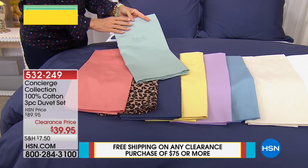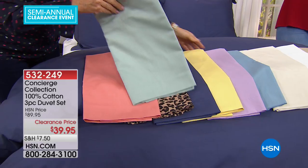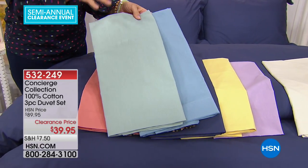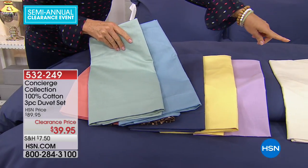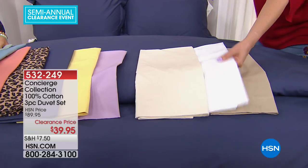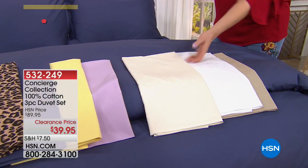It is. And I was pulling out the jade. I love this jade color. It's very spa-like. It's really on trend. You could do a light blue. You know, maybe you're in the mood for just a lighter, summery color. Look at all the neutrals down here. By the way, white is very limited. I think a lot of people want that hotel luxury five-star white. So the white has been very popular.